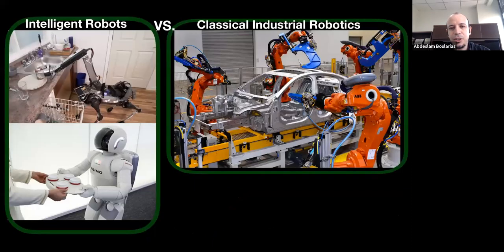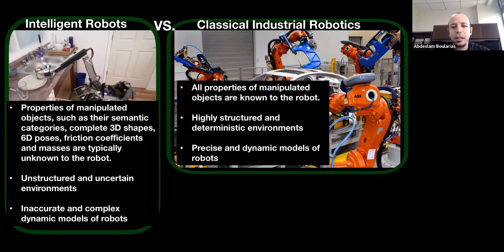We need to make a distinction now between classical industrial robots and intelligent robots. You have all seen videos of robots building cars and doing things very efficiently, but usually in those cases the objects are completely known and everything is well-defined. The position of the object is known, the models are known. So the robots just repeat the same actions again and again.